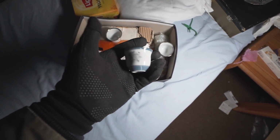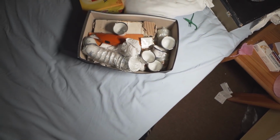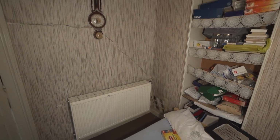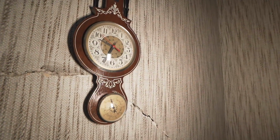These are Chinese tea cups. In China they drink small amounts of tea and they use these cups to drink from. And probably also in Arabia then. They're also very big tea lovers. Love this clock.